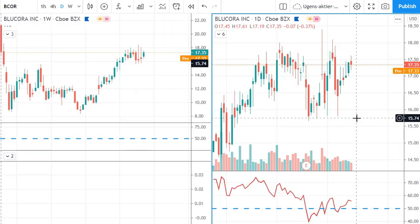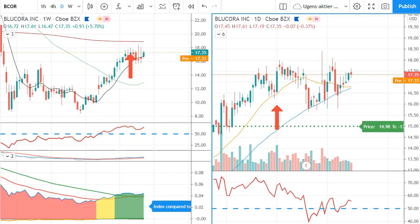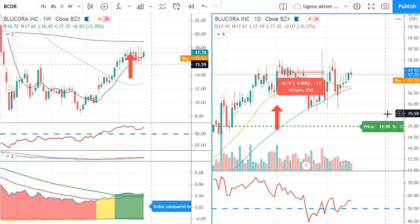Very nice. We have the Blue Cora. That one has not made us any money. I think it is about break even right now. I bought it here and we are down 1%.